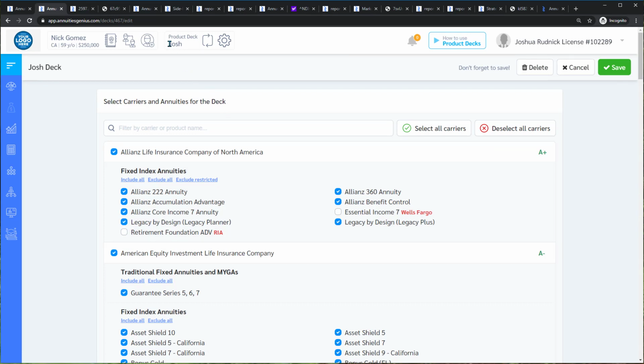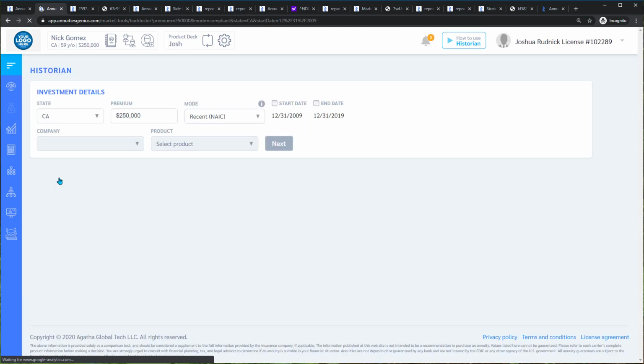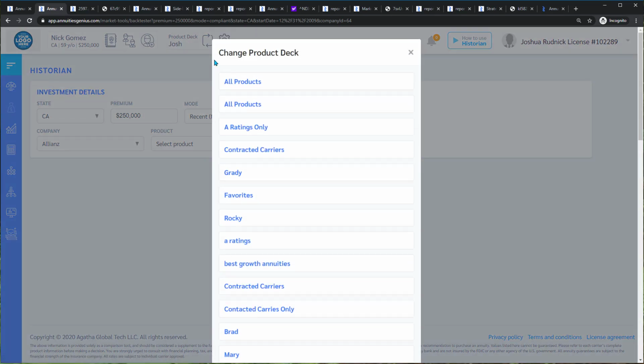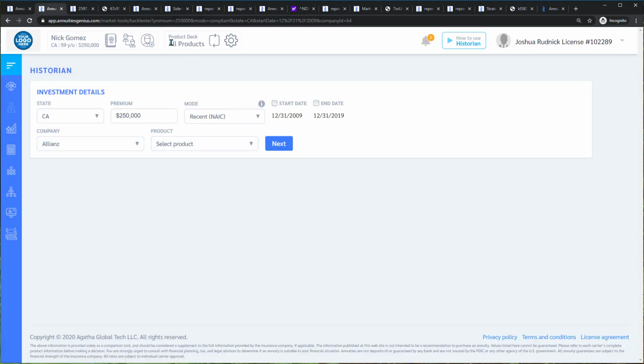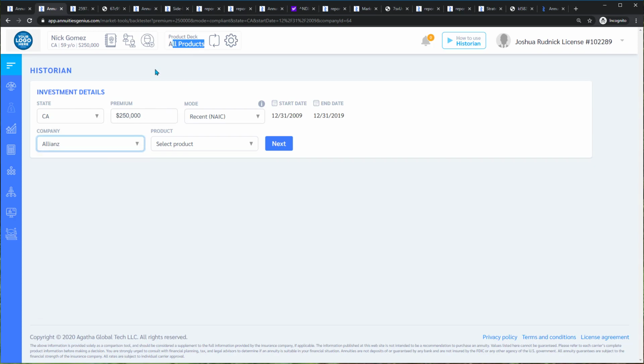Now we can see that we're in the one that we created. So when we go back to these tools, like for instance the Historian tool, and go to Companies, only the carriers that we want to show up will show up. Let's go back to All Products so you can see that. Now we can see that we're in All Products. So now when we click on Companies, they all show up. It's that simple. Don't forget to go to Change Product Deck. Let's go back to the dashboard.